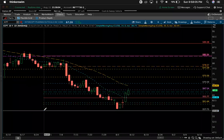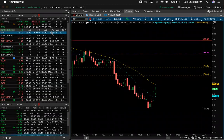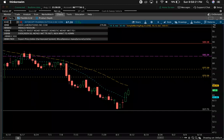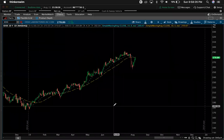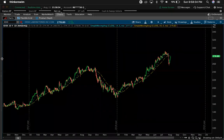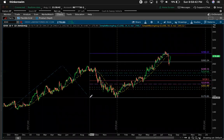You got some levels for that as well. It's holding pretty well. Very clean. IDXX, another one on my radar. I like this one. Very, very clean chart. Easy to chart. You can draw your fibs if you want. Very simple. Nothing to complicate. It works perfectly.